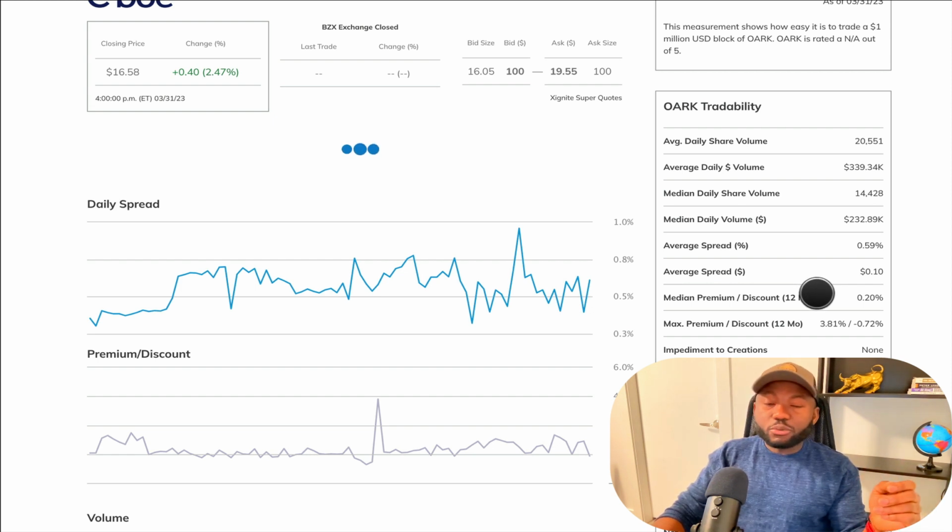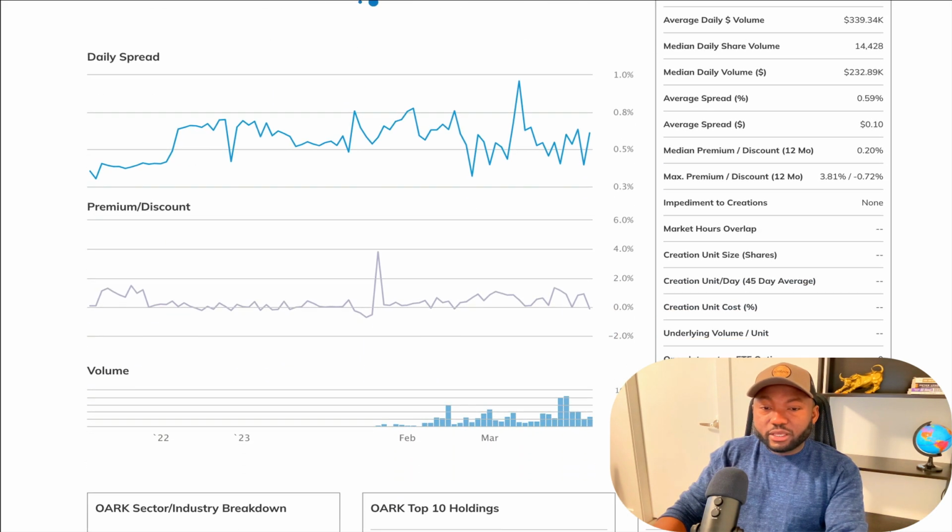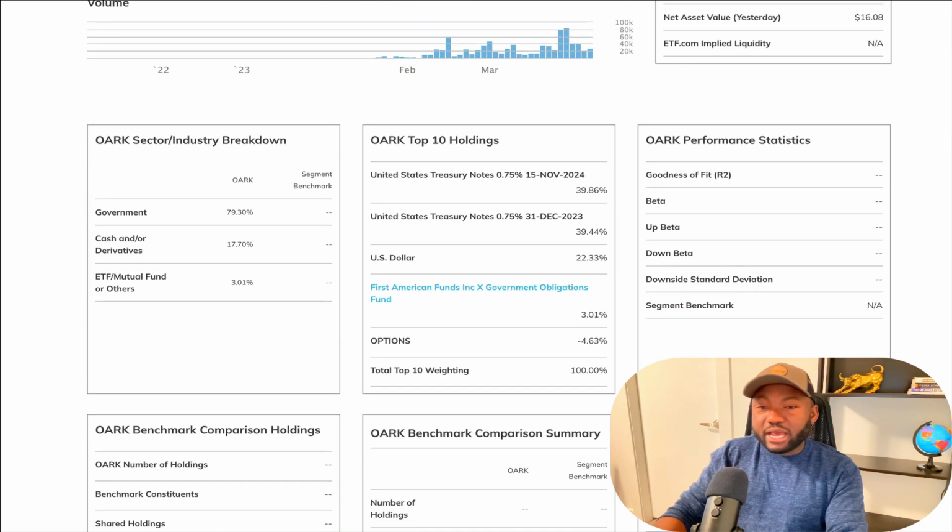So it all depends. If you put in a lot of money, I never go with a market order, but if you're just buying $1,000, it's not a big deal. 10 cents on a few shares is not a big deal, but if you're buying a lot of shares, 10 cents times 1,000, that's a lot of money. So that's tradability. You can buy and sell this pretty well, and we have all the history.